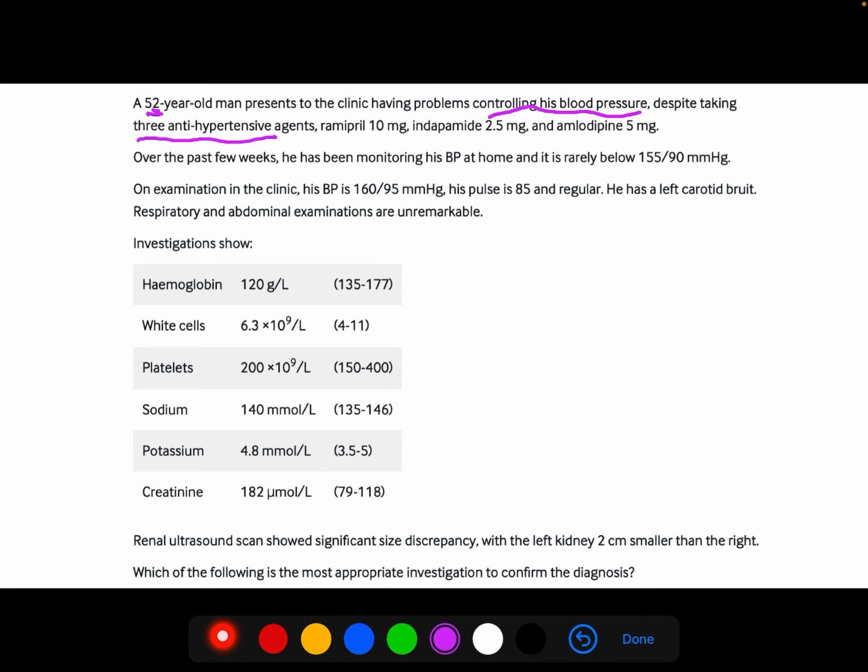So what will you suspect? When will you suspect renal artery stenosis? You suspect renal artery stenosis when the patient is having onset of hypertension after the age of 55. Otherwise we think of essential hypertension. Here his age is 52, so it will not fit. Then there is difficulty in controlling blood pressure even with 3 drugs, of which one should be a diuretic. He is on a diuretic, that is indapamide, and his blood pressure is not getting controlled.